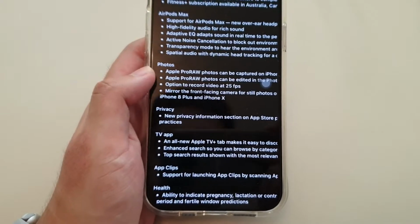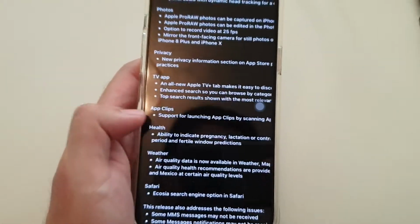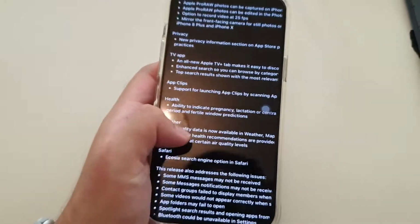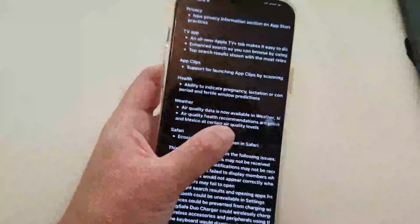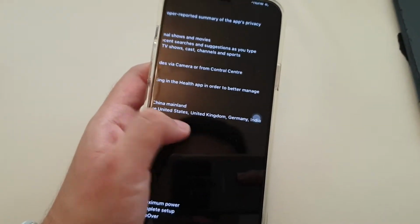We also got mirror the front facing camera. The iPhone 6S, 6S Plus, SE, and iPhone 10's older models have the advantage of mirroring the front facing camera, which is a good thing. Now we got TV Plus, easy to discover new Apple Watch original videos. I don't own it, but feel free to check it out. Now, the Health app also added pregnancy and lactation tracking. So this is for women who are interested in it.